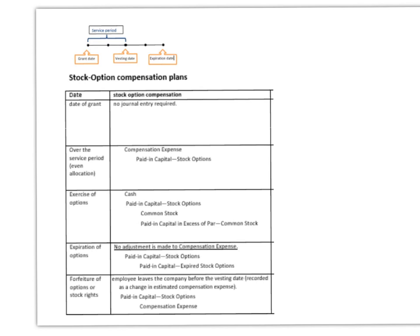So for example, in this case, as I said, service period is 2 years. As an example, you were given $100,000 as the pricing for the options. Then at the end of year 1, you will expense $50,000 as your compensation expense, and it will be recorded as paid-in capital stock options. So I said it's an even allocation year by year. So at the end of year 2, right before your vesting period, you will allocate the other $50,000 in your compensation expense.